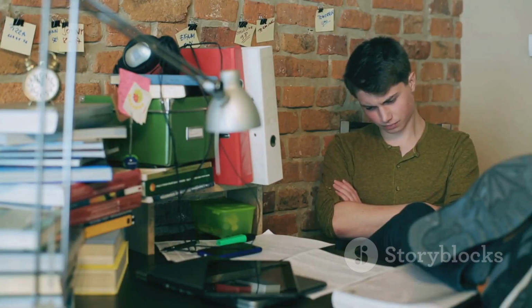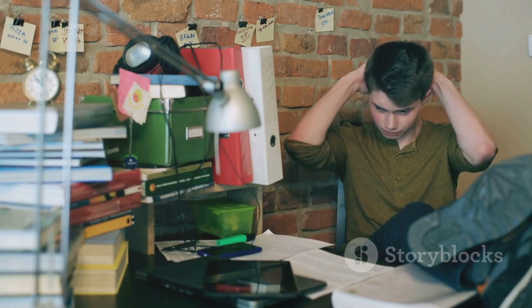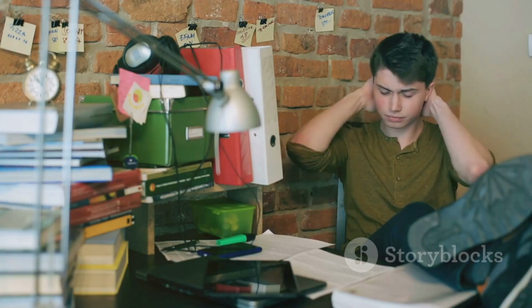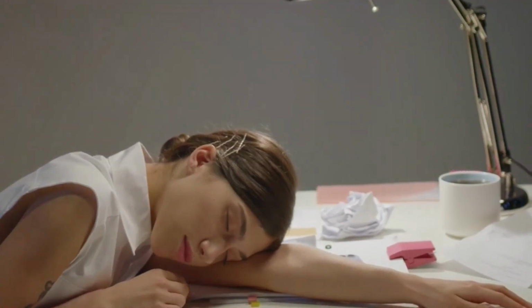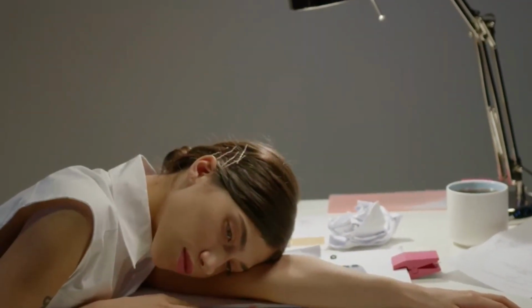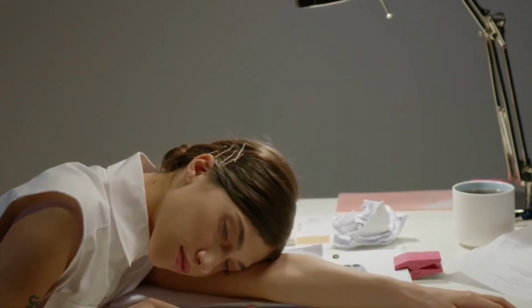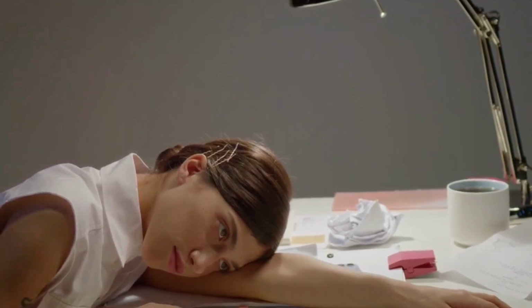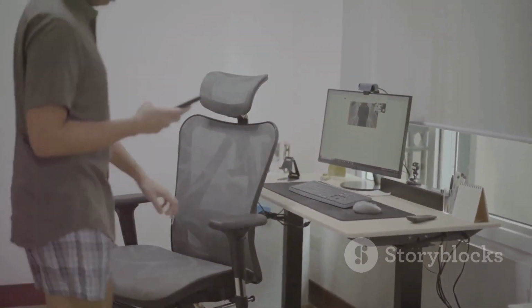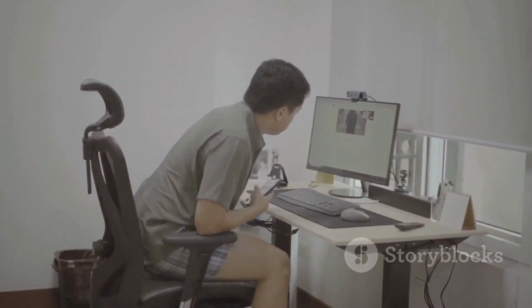Sound familiar? The truth is, our environment plays a monumental role in shaping our focus and productivity. It's not just about having a quiet place. It's about creating a space that encourages concentration and minimizes interruptions. Just as a cluttered desk can lead to a cluttered mind, a distracting study space can sabotage even the most well-intentioned study session. The chaos around you can seep into your thoughts, making it harder to concentrate and retain information. That's why it's essential to create a dedicated study sanctuary, a fortress of focus where distractions dare not enter.